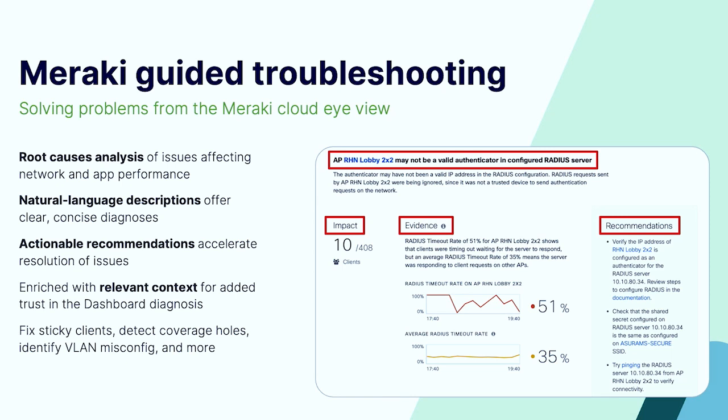Then you've got things like guided troubleshooting. Lots of different equipment manufacturers have this. Guided troubleshooting. Hey, I'm having a problem. Oh, well, click here. Here's how many people it's impacting. Well, click here to fix it. Click here so we can show you what to do.